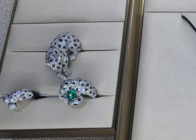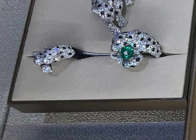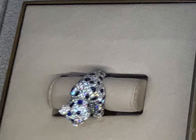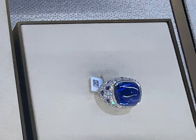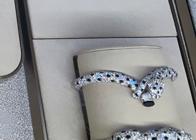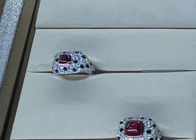The panther design first appeared in a wristwatch in 1914, but the first three-dimensional Cartier panther, which is the design that we're familiar with today, was created in 1948 for the Duchess of Windsor. With that, let's check out the items from this collection that are available for display right now.